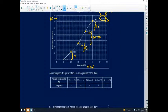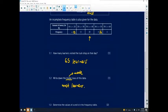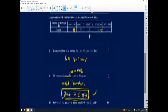In fact, I can claim here the A value is going to be 12. I can claim that the B value is going to be 16. And clearly we can see that the biggest frequency value is the class between 30 and 40, and that is going to be our modal class. So between 30 and 40, that is going to be the modal class. So what are they looking for? They're looking for this, and that's going to be the answer for this question.